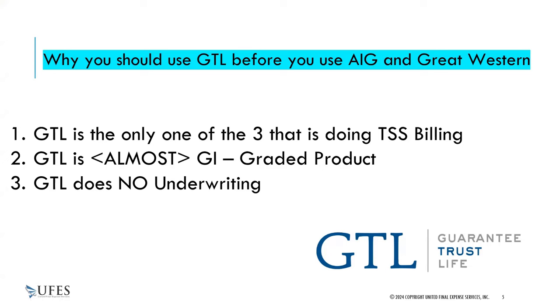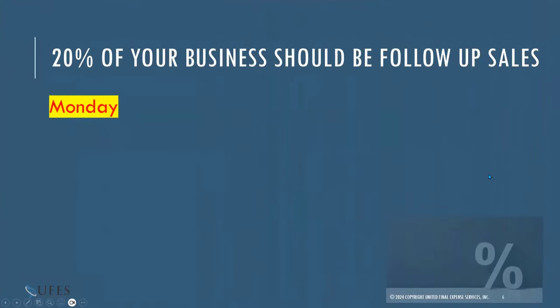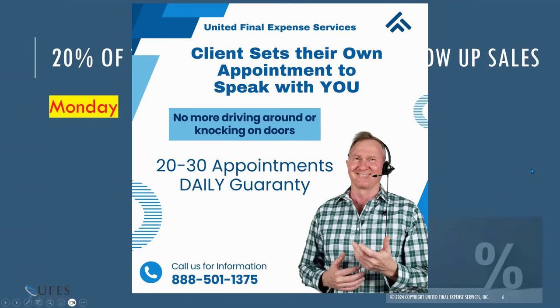Keep in mind, guys, there's a reason these guaranteed issue carriers, and GTL, only pay the commission levels that they pay. There's a reason they pay a lot less commission than your typical level product or standard product. It's because they're basically approving everybody. So, you know, somebody's got to take it. They're paying a lot more death claims. They know that.